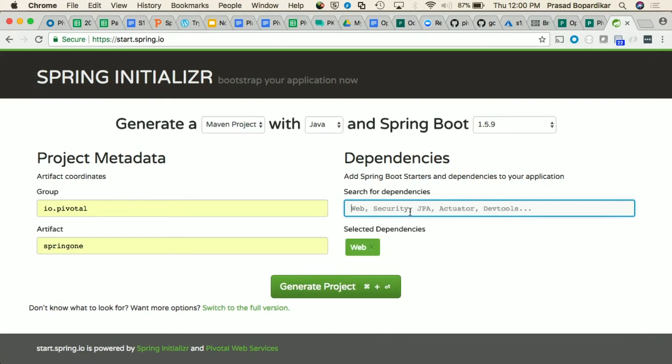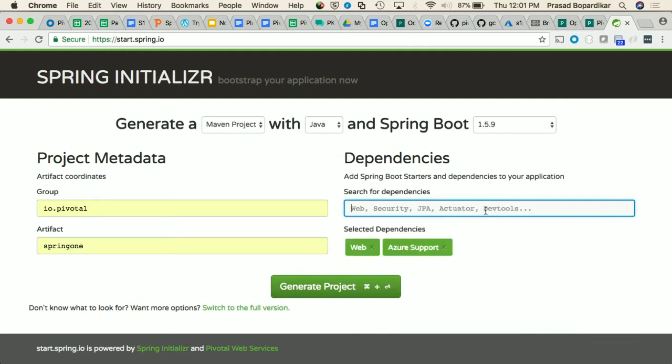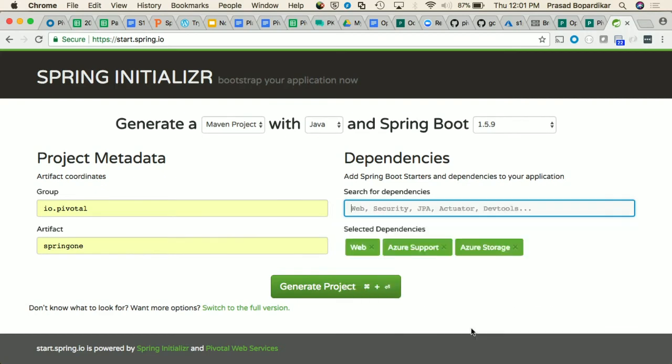And then I know that my app is going to depend on the Azure and GCP starters. So I type in Azure, and Colin talked about this. How cool is that? We can select the Azure starter straight from the Spring Initializr. I chose Azure support, and because this is going to use the storage service, I add Azure storage. The GCP starters are not there at this point, but they will be available pretty soon, so we will add the GCP dependencies manually in my project.